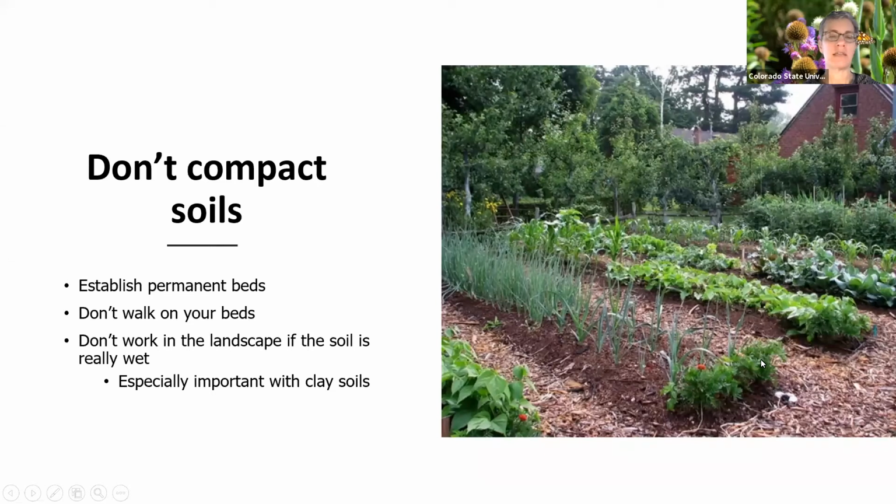Another thing you don't want to do is work the soils if they're wet. If we've had a nice snow and you're starting to get all excited about gardening in the springtime, and the soils are still pretty wet, you're just going to cause compaction. So you have to wait until the soils dry out a little bit. That would be especially true if you do have clay soils.